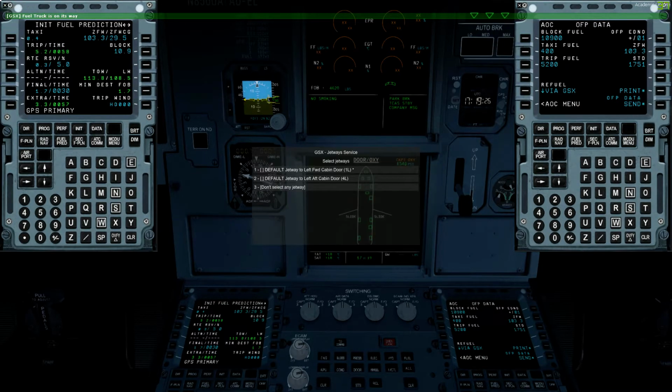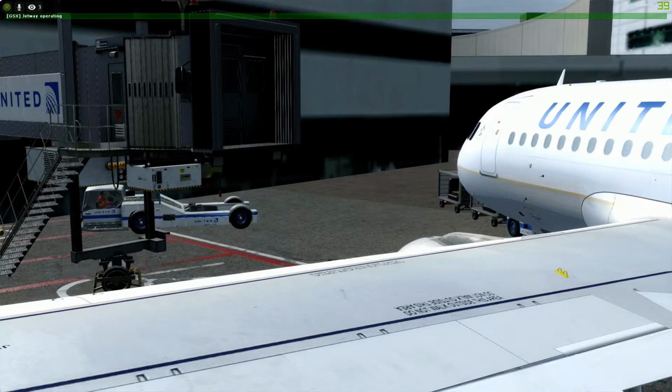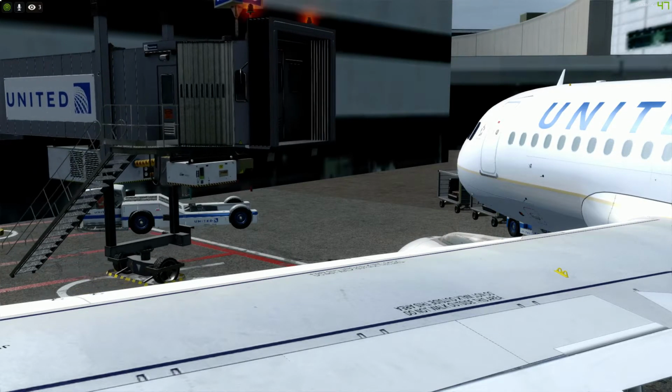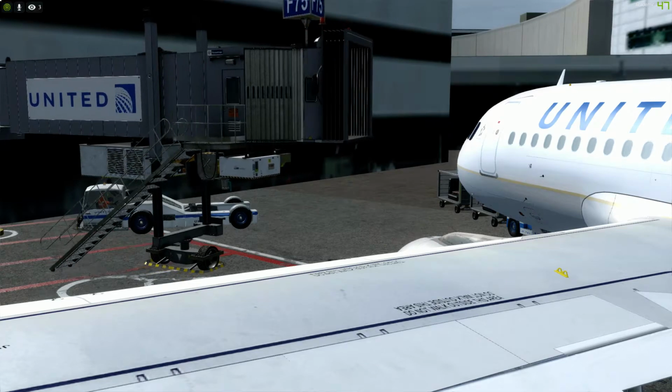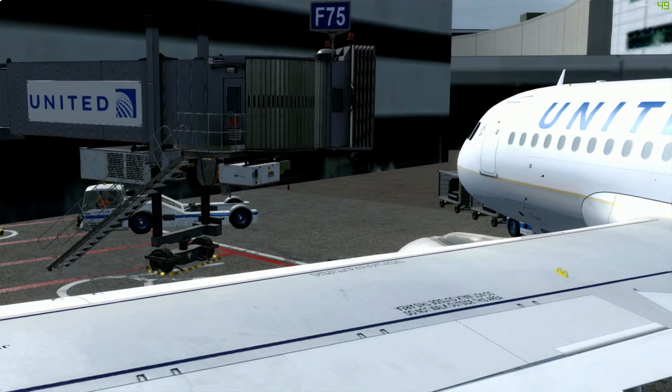While we're here, we want that one. Quickly switch outside to this fancy jetway angle I set up. Look at this guy. Tom. Shout out to Tom. Tom's a cool cat. Although I thought he was in his 50s.